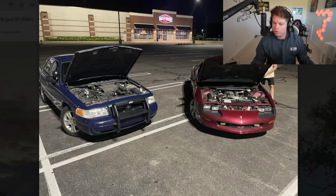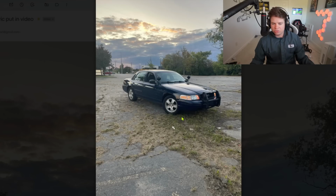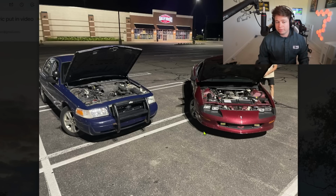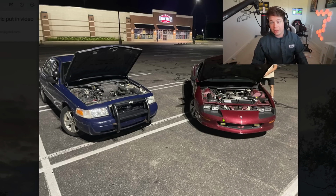But overall, I wouldn't say it's rice. It just looks like an old police car. If I had one of those cars, I would wrap it like a police car, not putting any police logos on, but just black and white and just drive around. That's what I would do. I would be that guy. Anyways, let me go move my car really quick. I forgot exactly what I was saying when I left, but yeah. It's not rice, it's just a police car.